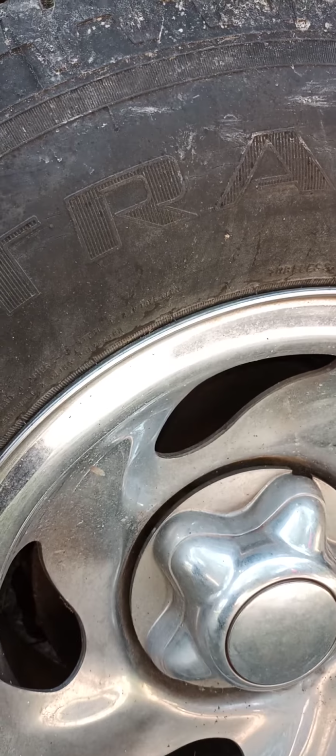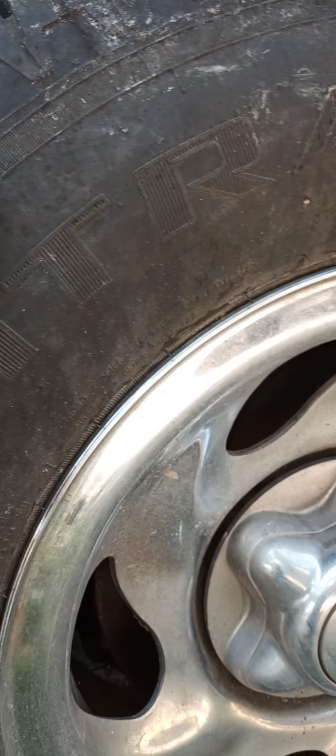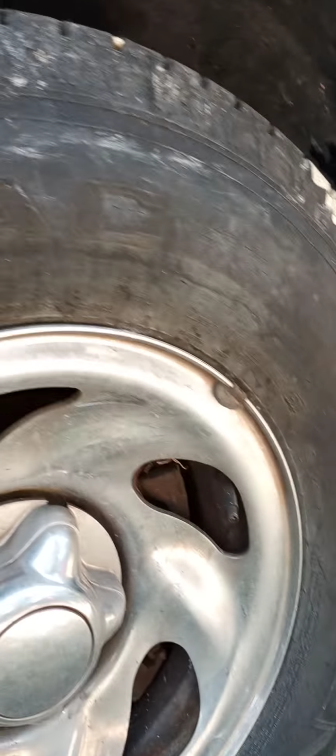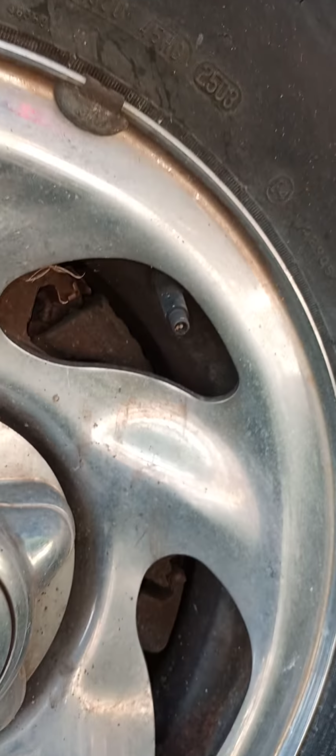So, if you don't drive much and your tires still have a lot of tread on them, but they're cracked like that, replace them sooner than later. Like if you go on a big trip or anything like that, just go ahead and replace them sooner than later, because you don't want to have a blowout going 80 miles an hour. You will die.